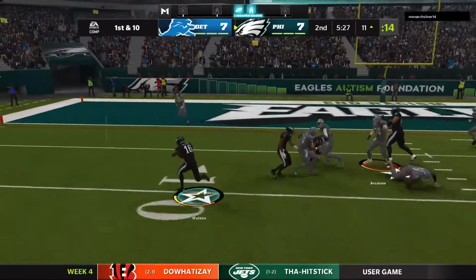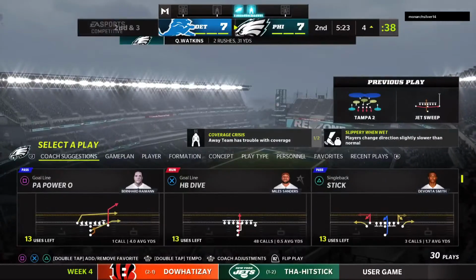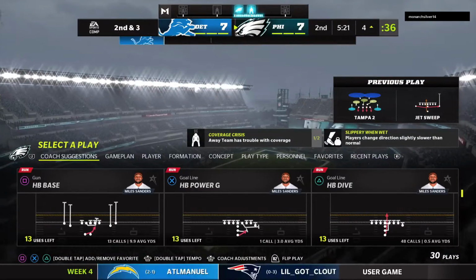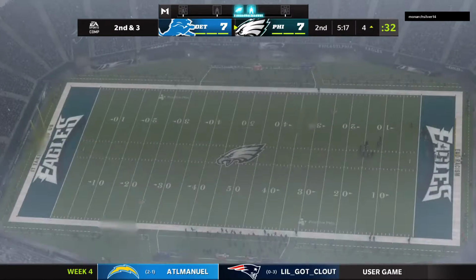Well, they'll run it here on the jet sweep. And able to get him inside the 5 here, just inside the 5 to about the 4. 7 yards on the pickup there, and it'll leave him with a 2nd and 3.